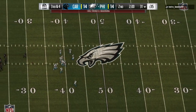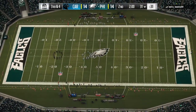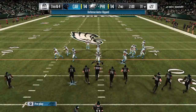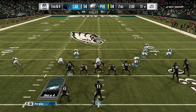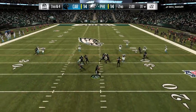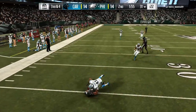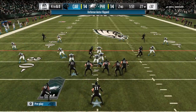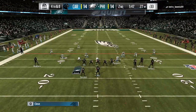So 2 minutes to go in a wild first half. We'll come back to Philadelphia after this. And defensively going with a dime set. 6 DBs on 3rd and 4. From the gun, it's Wentz. Out to the flat. That's complete to his running back. And they take him down, losing yardage back at the 27. He loses 4, and it brings up 4th.